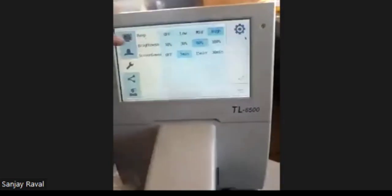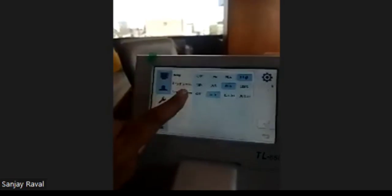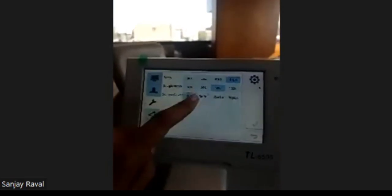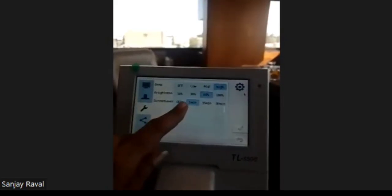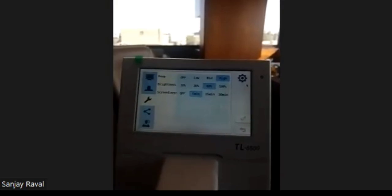Then the different settings of the beep, the sound it gives, you can switch it. The brightness of the screen can be adjusted at 10%, 30%, 60%, and 100%, as well as it has got the screensaver mode. Either if you keep it off, until and unless you switch off, the machine will remain on. If you keep it 5 minutes, 15 minutes, or 30 minutes, keep the machine idle and it will go. Right now it is programmed for 5 minutes. So after 5 minutes of idle, it will go to the sleep mode, right?